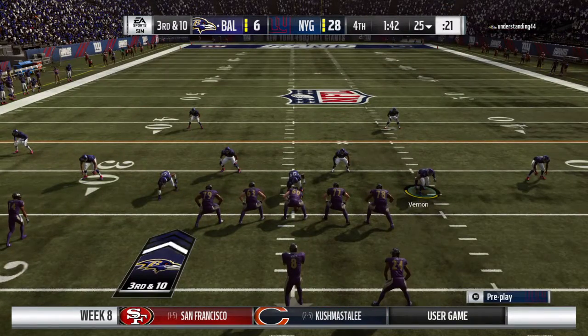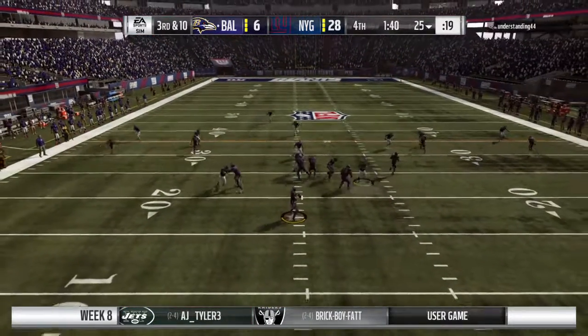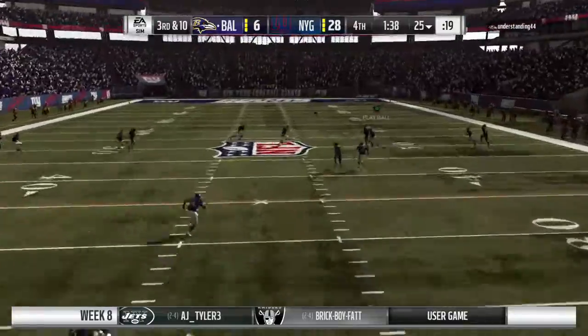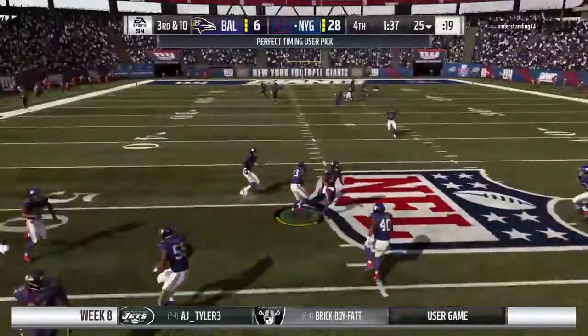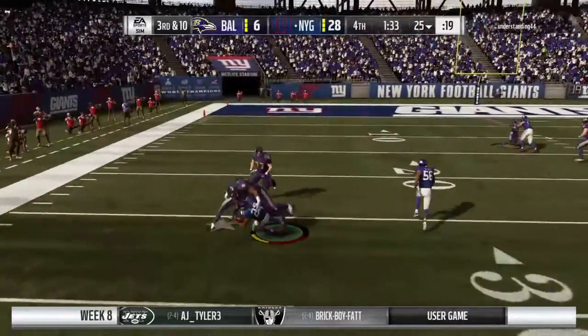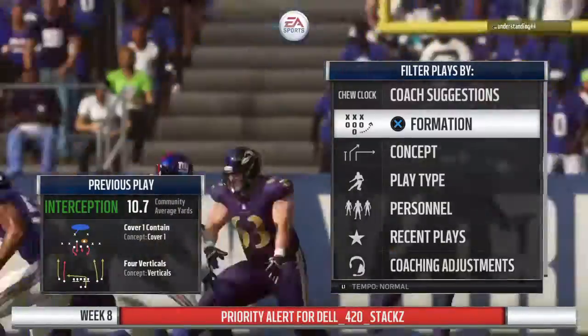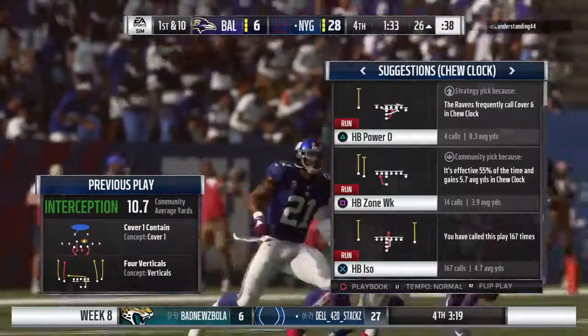Mike is 59. Jackson from the shotgun. He's going to let it fly. And my goodness, another interception. Picked off by Super Bowl 49 hero Malcolm Butler. And a great return here gets this one all the way down to the 26-yard line.